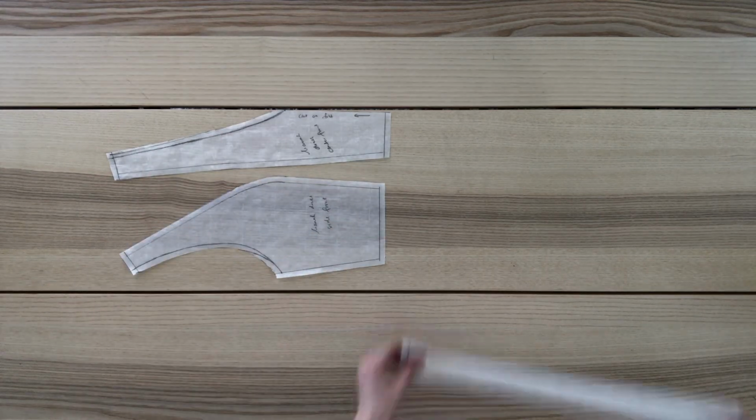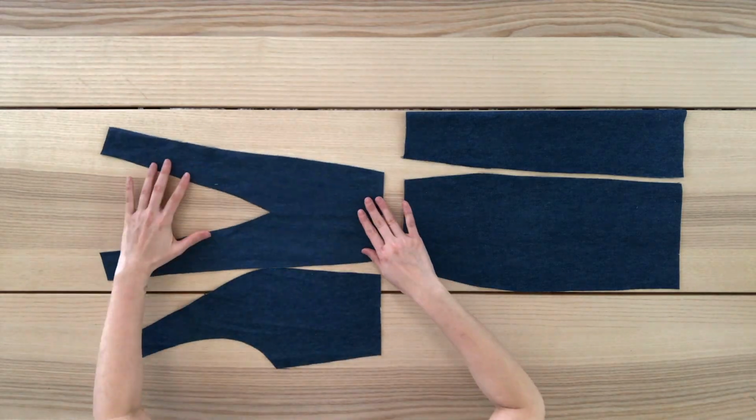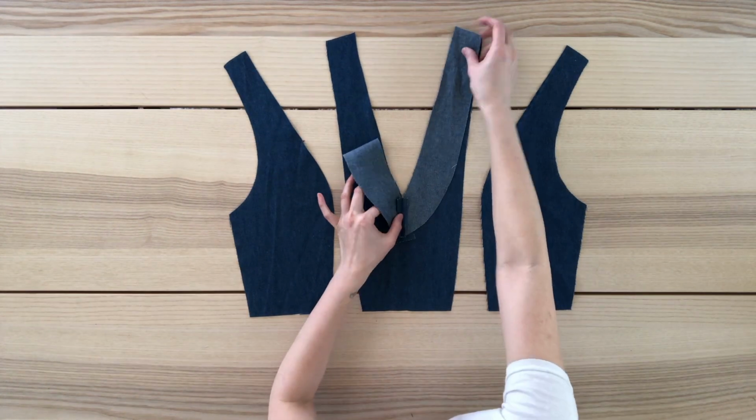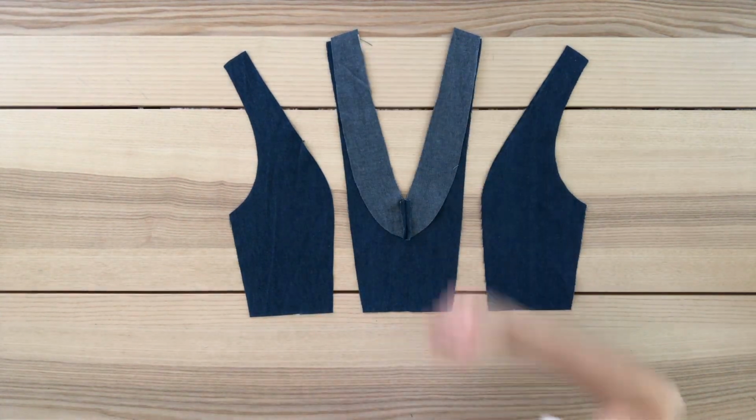Here are the front pattern pieces for my dress. I went ahead and cut out what I needed from the denim, and this is what all of the front pieces should look like. I also went ahead and cut out a facing piece that I'll sew later to hide the raw edge of the neckline.